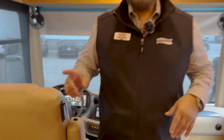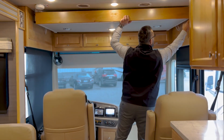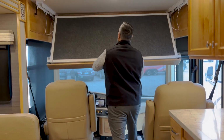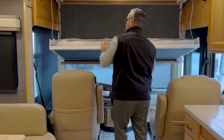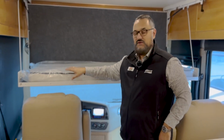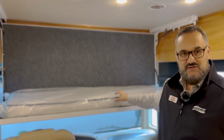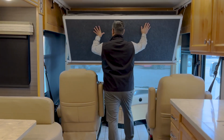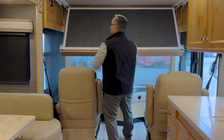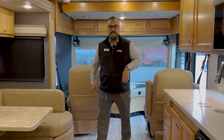Now, one of the other things that I like about this coach is it does come with an overhead bunk. So if you've got them grandkids that want to come along, or, you know, for some folks, they won't use this for grandkids. Instead of the mattress, they'll put a foam block about the same thickness, and you can shadow box camera equipment, drones. It's just a nice way to have some added storage for any hobbies that you might like. So grandkids or hobbies. And that just tucks up in the ceiling. Nice and neat and complete.